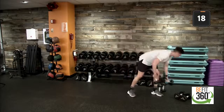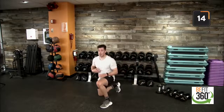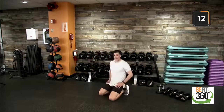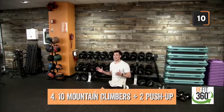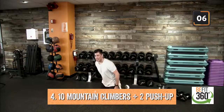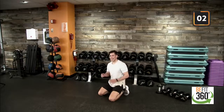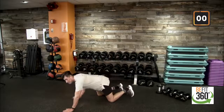All right, team. Find the space on the floor here. Time to engage our core. Core and push-up. So we're hitting it all here, team. We have chest, we have lower body, quads, hamstrings, glutes, shoulders, mid to upper back. We got it, team. High plank position.